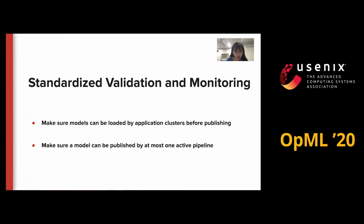Sometimes human mistakes can cause model overwrites. Runway will ensure a model is published by at most one active pipeline before publishing it to prevent unintentional model overwrites.